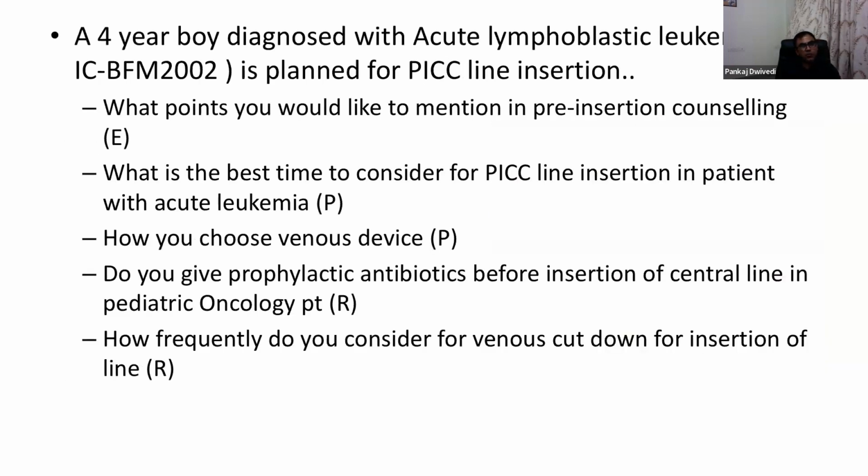And to Dr. Purvi, I would like to discuss what is the best time to consider PICC line insertion in a patient with acute leukemia. Why I'm asking this: for example, in an induction phase, there are very high chances the line gets infected, and with MDROs you might end up with PICC line removal. So what is the best time to consider PICC line insertion in a patient with acute leukemia?